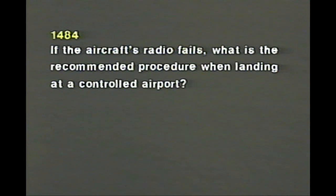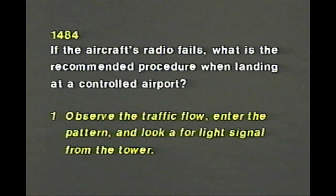Skip down to 484. If the aircraft's radio fails, what is the recommended procedure when landing at a controlled airport? Well, this might sound like you're in violation of the regulations because at a controlled airport, that's referring to an airport traffic area. And we're going to get into all that, but that's an area 5 statute miles from the geographical center of the airport up to, but not including, 3,000 feet. And when there's an operating control tower at an airport, you need to be in radio communication with that control tower before entering. Except if you have a broken radio, you're allowed to observe the traffic flow, enter the pattern, and look for a light signal from the tower. Answer number 1.